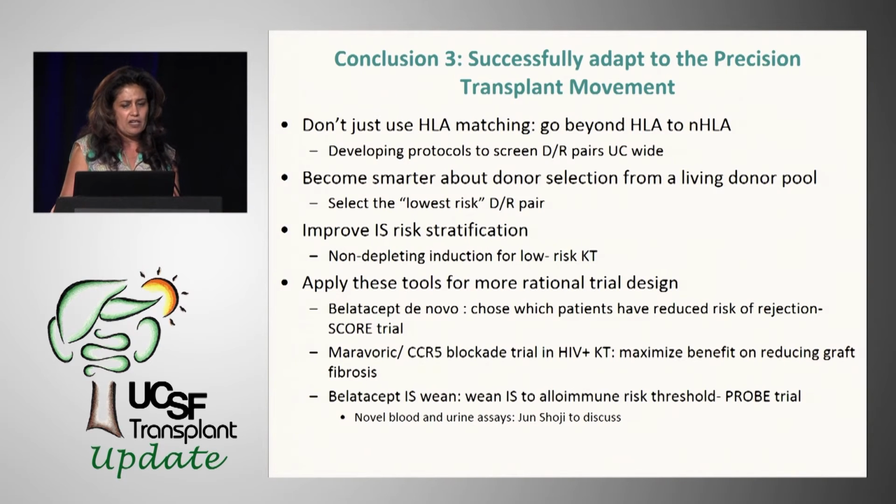There's a Maraviroc CCR5 blockade trial that Peter is a PI of, and that drug can maximize survival by reducing fibrosis, but because of the increased risk of rejection in HIV-positive patients, can we again select the right patient to go on that trial? We're also doing a trial called PROBE, where we are weaning immunosuppression in these patients, and some of the post-transplant monitoring tools that June is going to talk about will tell you how we can apply some of that precision medicine in the post-transplant space.